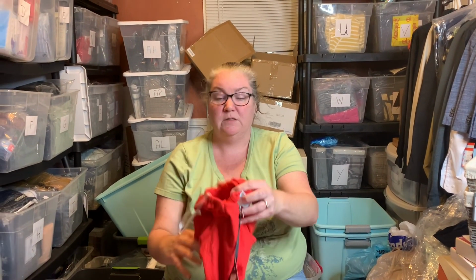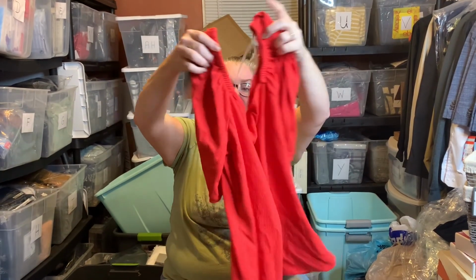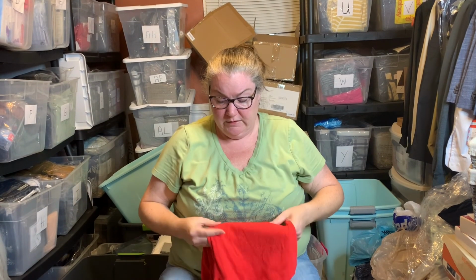I think this is the same thing here, maybe just a different size. Yeah, so that was just an X, so I think that's a 0X technically. And this is a 1X. Same top, just a different size. And that's good for this time of year too. It's a good color for springtime and summer.